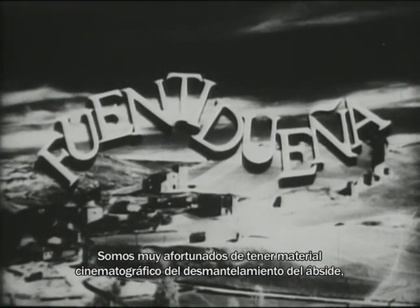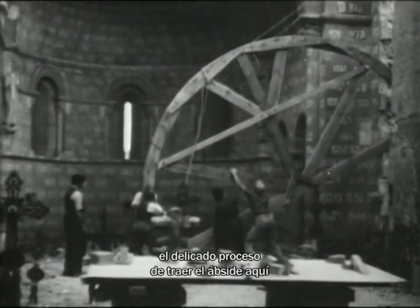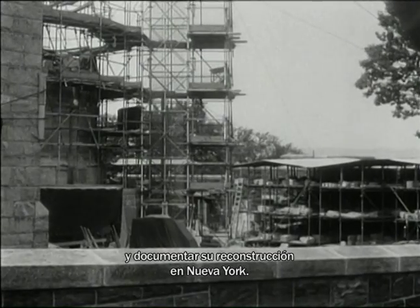With Fuentidueña, we're very fortunate to have film footage of the dismantling of the apse, the very careful process that resulted in the apse coming here, and then documenting it being reconstructed here in New York.